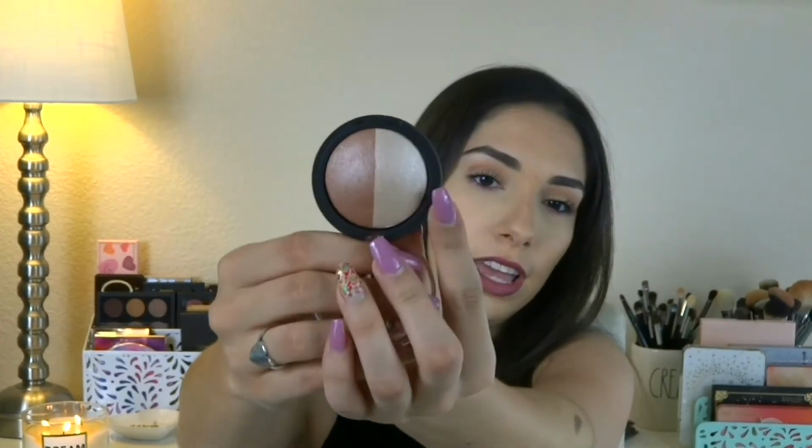Okay, so another e.l.f. product that I picked up, I thought these look cool. This is a baked highlighter and bronzer duo. I'm going to be talking about the bronzer in my bronzer video that I'm going to be doing in the next couple of days. This side is the highlight and then this is the bronzer. One thing that I thought was really cool about e.l.f. is that they don't do animal testing, so I think that's really important.